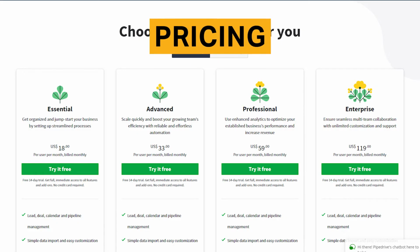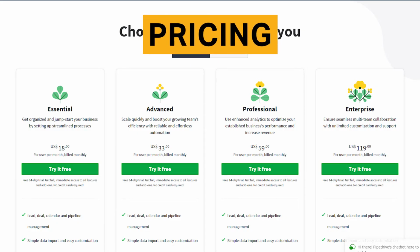Pipedrive's pricing ranges from $18 to $99 per month. You can also save up to around 31% if you pay annually. Pipedrive also offers a free 14-day trial for each plan.